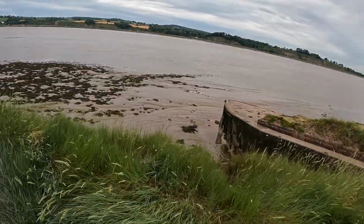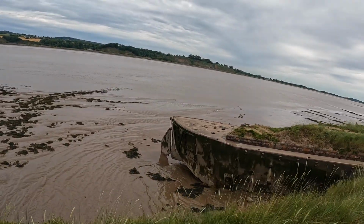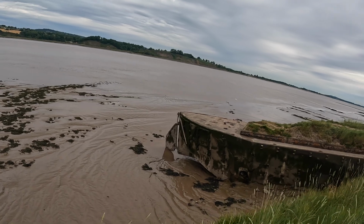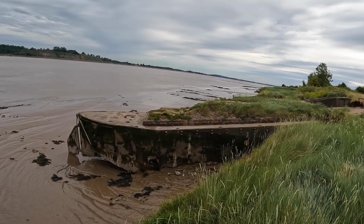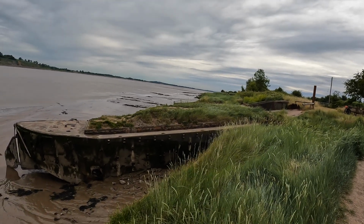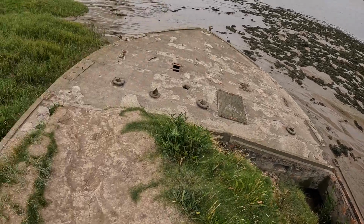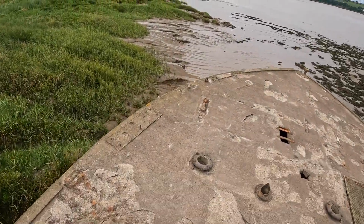There's the bow of another one. Oh, that's the stern of another. Wow, look at that, just buried and sunk into the shore and all along. Wow, that's a concrete barge. A barge made of concrete.